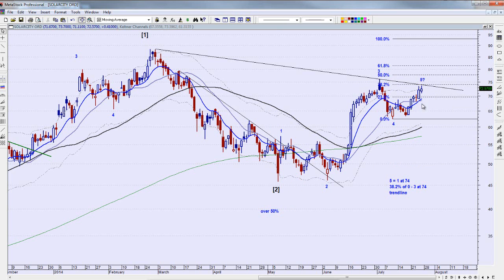The mere fact that 38.2% is also at 74 is now starting to give me 3 potential things telling me that wave 4 could be a confluence of things: 5 equals 1 at 74, 38.2% of 0 to 3 is 74, and then we've got trend line resistance. If this breaks, the next threshold I'd be looking for is up here at 61.8%, which would be about 81.5. So right now I'll be watching to see if we get some resistance.